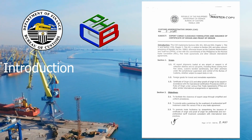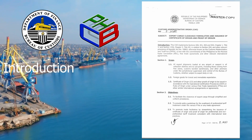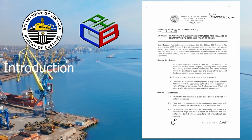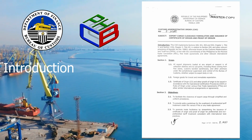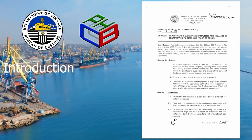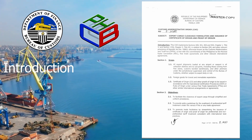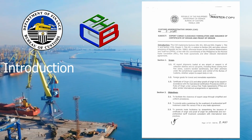Introduction. This CAO implements Sections 500, 501, 502 and 503, Chapter 1, Title V, and Section 1226, Chapter 3, Title 12, in relation to Section 204, and other relevant provisions of Republic Act No. 10863, otherwise known as the Customs Modernization and Tariff Act, CMTA, in line with the commitments of the Philippines to the Revised Kyoto Convention, RKC, free trade agreements and other relevant international agreements.